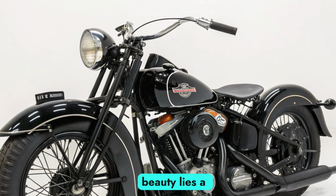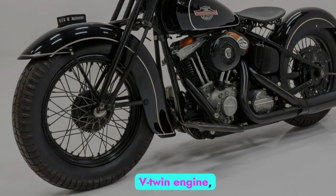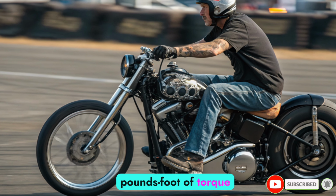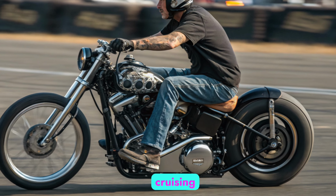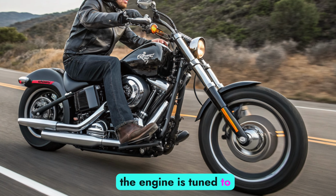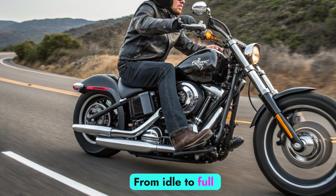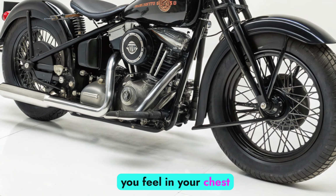At the heart of this beauty lies a Milwaukee 8 114 V-twin engine, pumping out 94 horsepower and 119 pound-feet of torque. That's more than enough grunt for effortless highway cruising and city domination. But here's the magic. The engine is tuned to replicate the feel and thump of the original Panhead. From idle to full throttle, it gives off that deep Harley rumble that you feel in your chest.